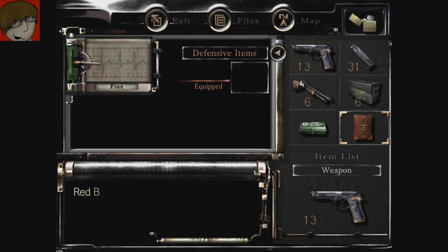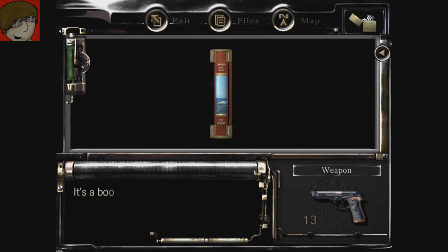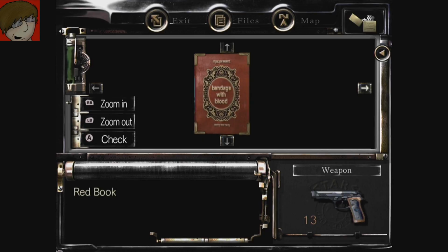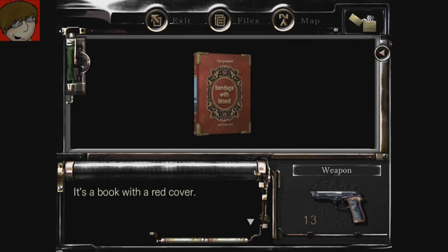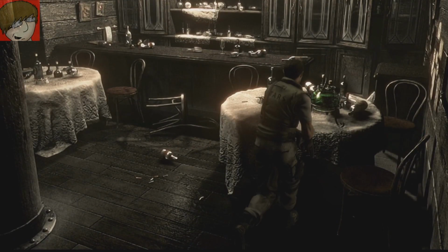Can I read this? Probably not. Examine. There's a jigger. Oh. That's just the book. It's a book. What the fuck? Really? Nothing. You can't do anything. Fuck. What the fuck do I need a book for? Sure, we'll find out. Hey, there's no lamp. I did not even notice that.